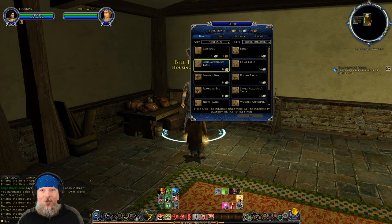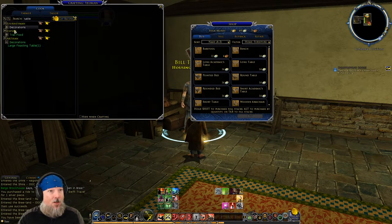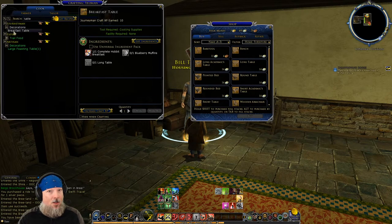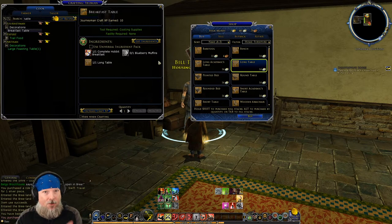You have bar stools, academics table, long table. Ooh, and I think I need the long table for. Yes. I need to make a blueberry muffin, though, to go along with that. We'll do that in a little while.